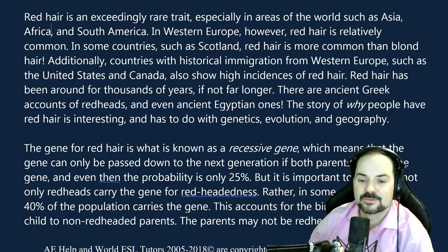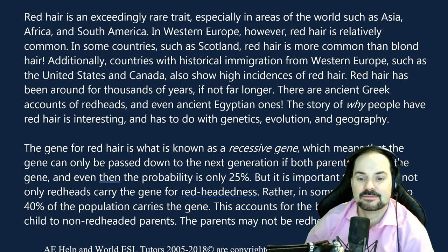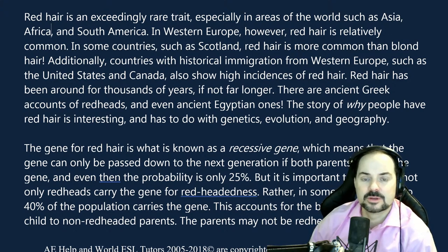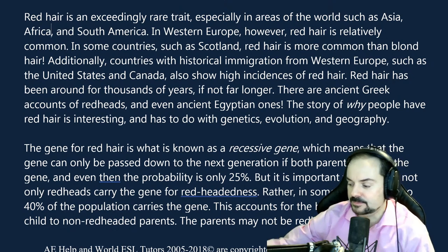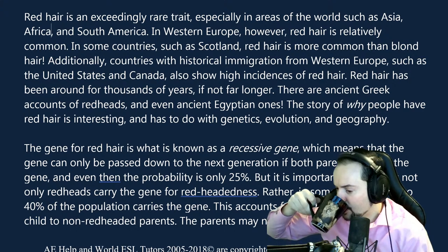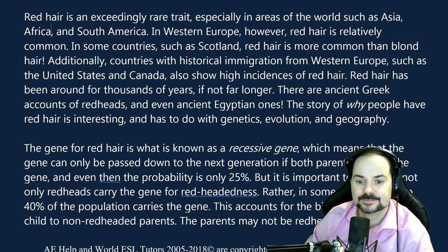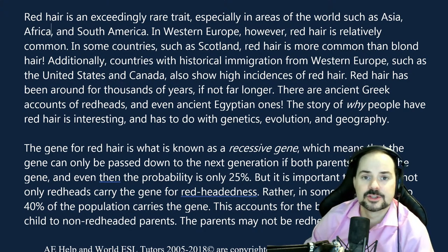That is fantastic reading. If you can read that fast, you will have no problem getting a good score, as long as you understand what you're reading. Raquea, so what is this introductory paragraph about? So this is the introduction. What is it telling us? What's the main point here? I think it is about red hair region, where it is found. Yeah, I agree with you. It's mostly telling us where it's common, where it's not common. Not so common in Asia, but found in places like Scotland, Western Europe, and places where people went to from Western Europe, like United States, Canada, right?